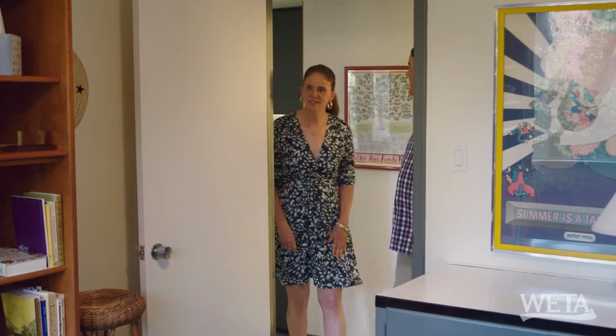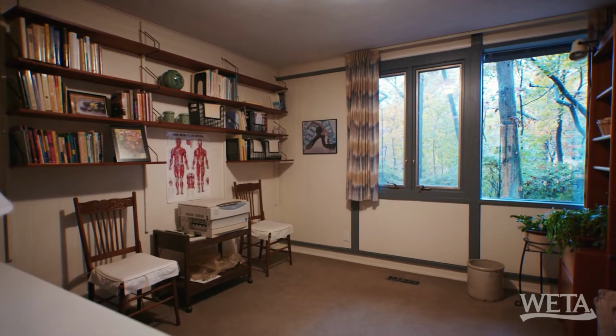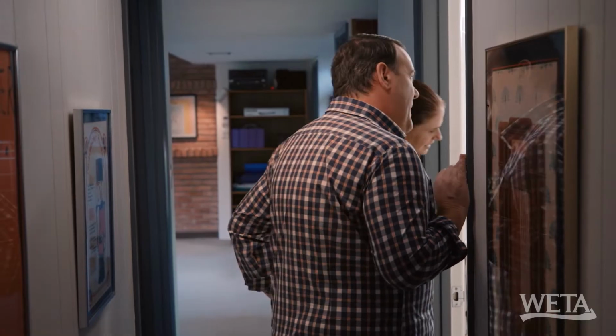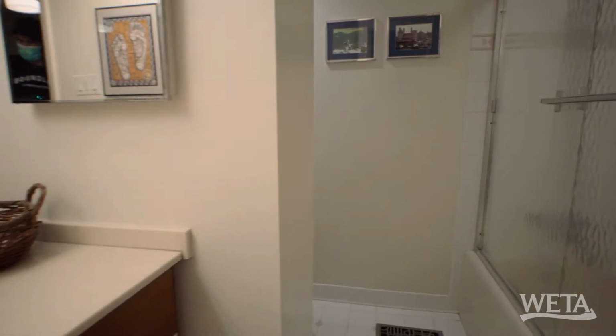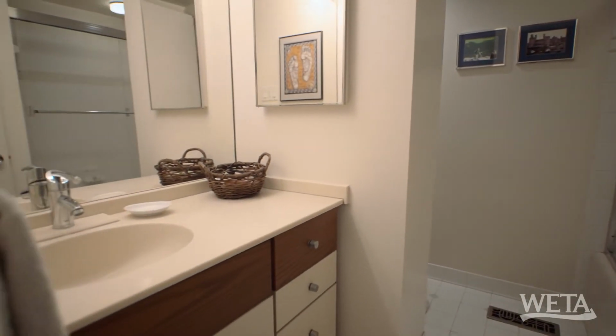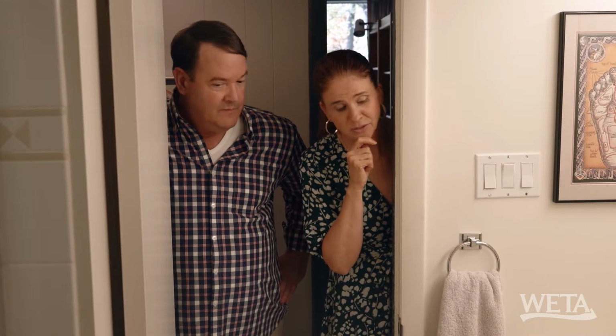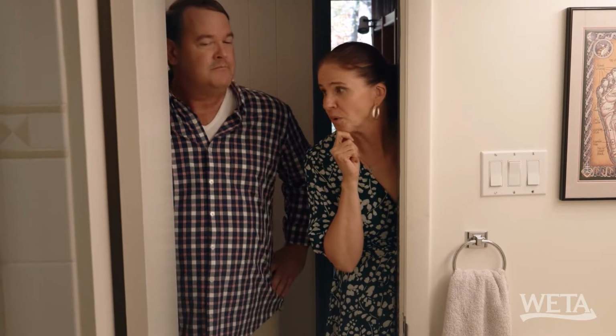Okay, another bedroom. So this is bedroom number 4. Okay, and we have a bathroom. So this would be the second full bath. And I would say it was probably updated around the 80s. I agree, just looking at that tile. Well, it's move-in ready. Yeah, and down the road you can freshen it up if you want. Absolutely.